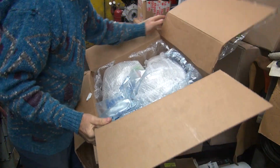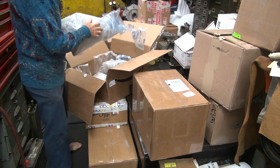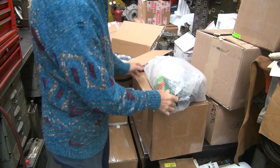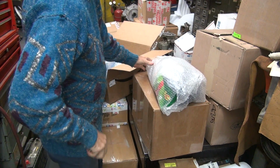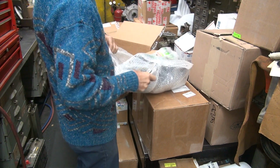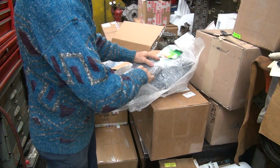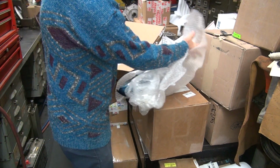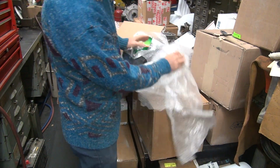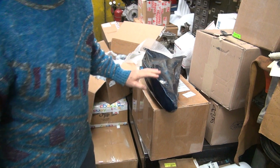Oh, these are gas tanks in here. Let's see how nice these look. I hope they're not green. That's ugly. Let's see what we got here. Good, they're not green. They're blue. Yeah, has to be repainted, maybe. Knowing me, probably not. I think I'm gonna have to. I think one of these was dented, as I recall.